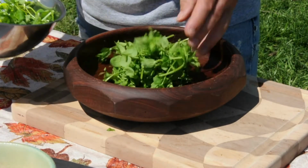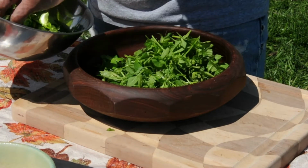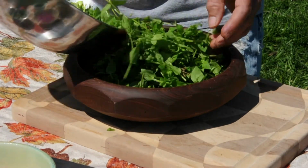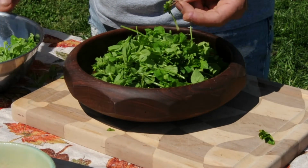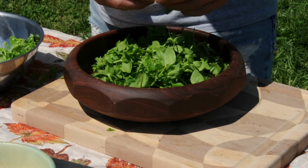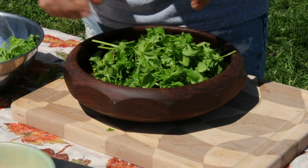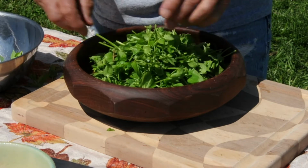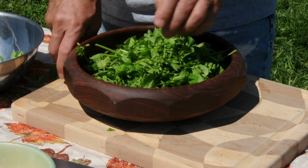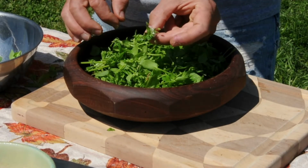So like I said, we're going to make this as the base of our salad. I'm going to fill up the bowl. Oops, I missed a piece of cedar. Oop, there's a couple that got away from me here. A couple of these are already blooming, they're in flower.